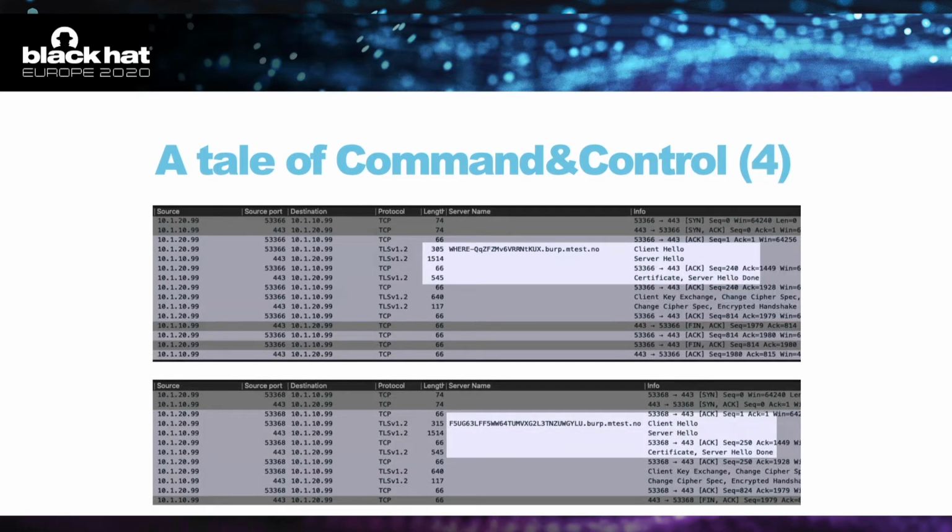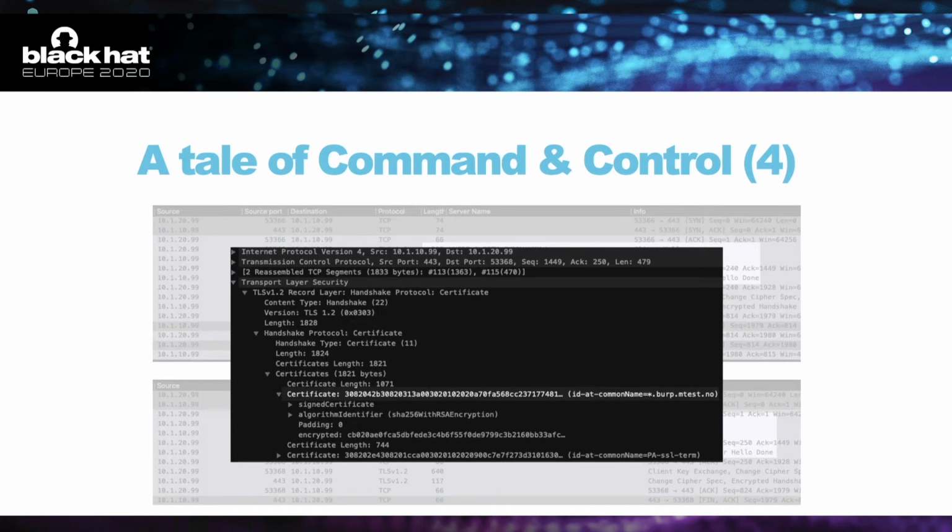On the other hand, in this traffic capture, we can see that the C2 operator has actually issued the where command. This is still a capture from the agent's perspective, and we can see that the handshake has completed successfully, because there's no reset. We can also see the payload coming through. And on this slide, we can also see the certificate. It's a wildcard certificate trusted by the TLS Inspection Device because it's signed by a public, well-known CA.